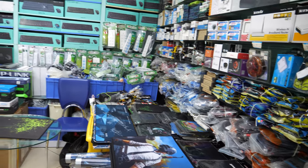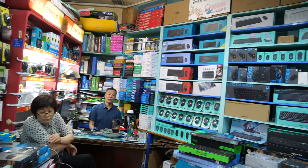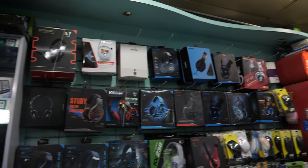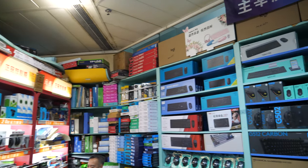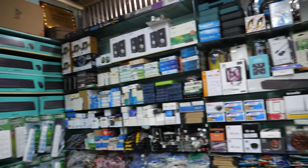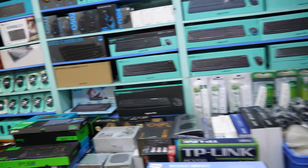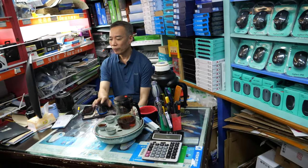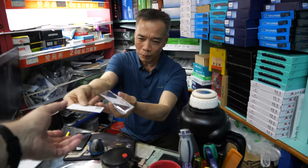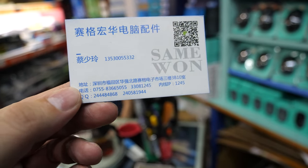That's some nice big mouse pads. Can I take a photo? It's okay? Yeah? So here we have headphones, keyboards, Logitech, and coolers. And do you have a business card? If people need this, I can contact you. Cool, thank you.